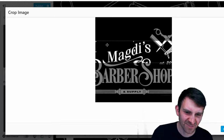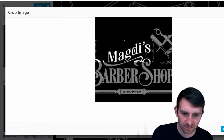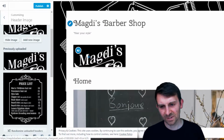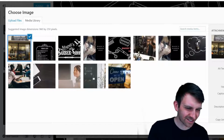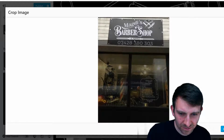That's a shame. I wonder how that would look actually. Bummer. Okay, add new image again. It's a shame we don't have more of that. A little bit tempted to try this. It's a very small file though, isn't it? Very small file. Right, Magdi's Barber Shop.